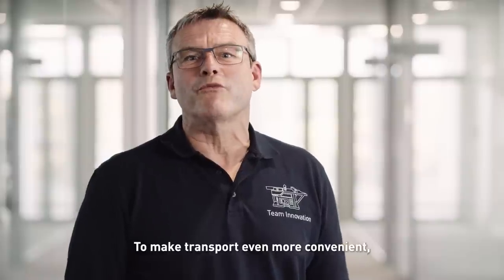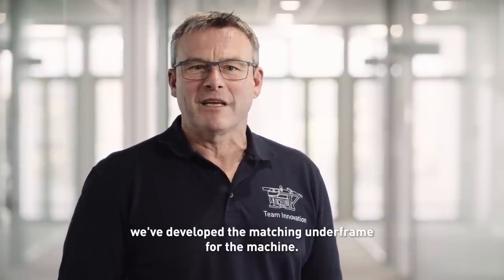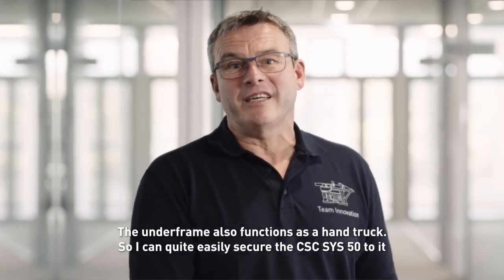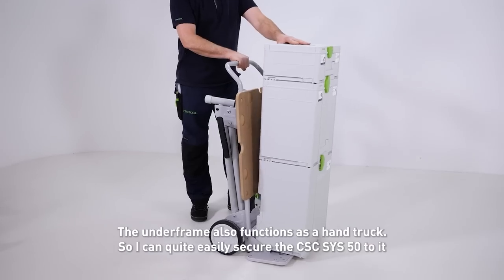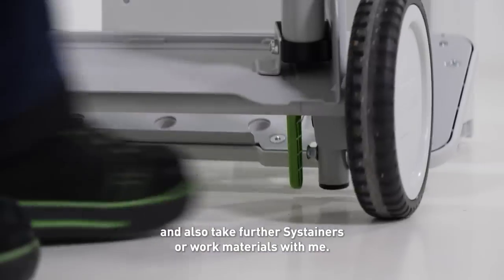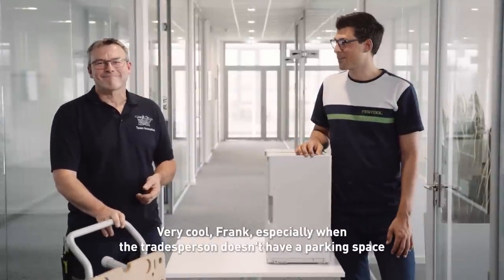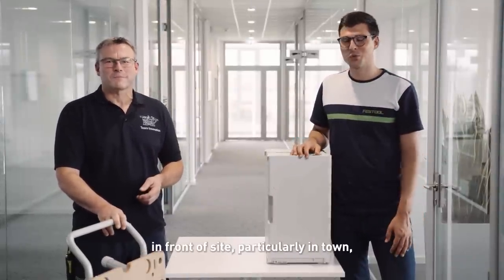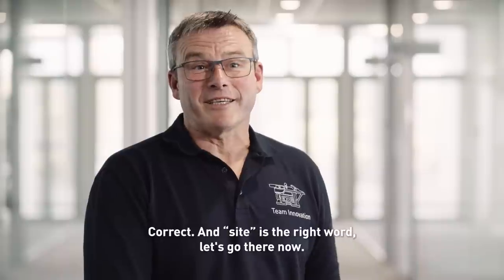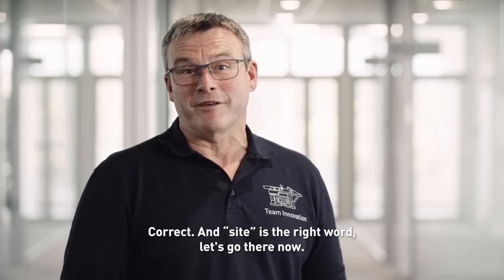To make transport even more convenient, we've developed the matching underframe for the machine. The underframe also functions as a hand truck. So I can quite easily secure the CSC SYS 50 to it, and also take further Systainers or work materials with me. Very cool, Frank, especially when the tradesperson doesn't have a parking space in front of site, particularly in town, where they have to walk several meters, but this makes it also super easy and convenient. Correct, and site is the right word. Let's go there now.